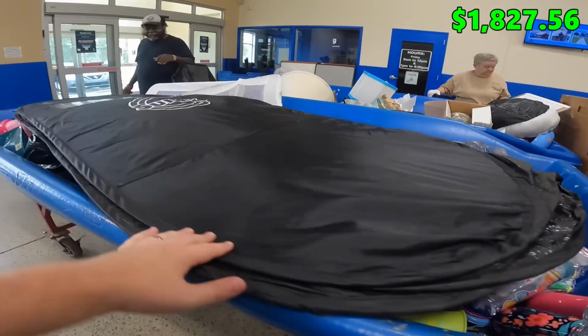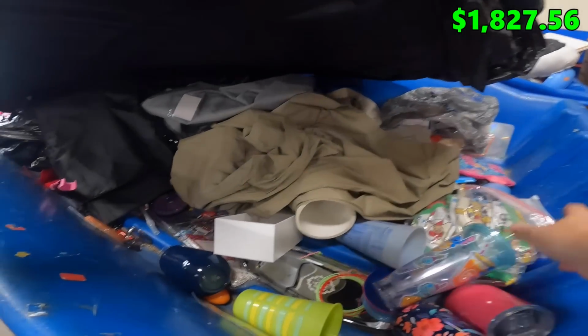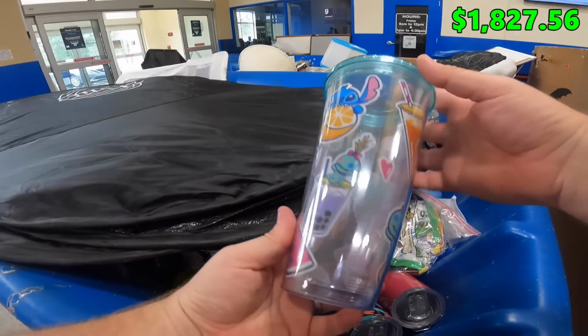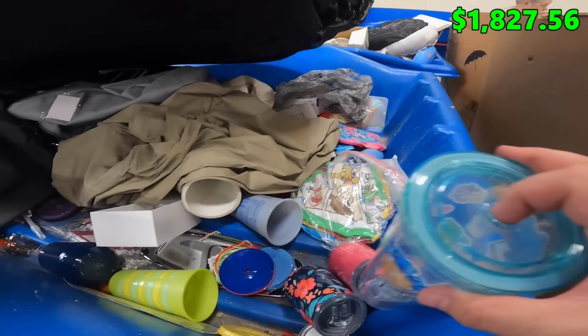Barely worth it. So I was over here looking at this Sun FX thing. It's like a big fold-up shade thing, so I'm gonna look that up and see if it's worth it. Also found this little Stitch cup, little Disney tumbler. It's missing the straw, but maybe the straw's around here somewhere.